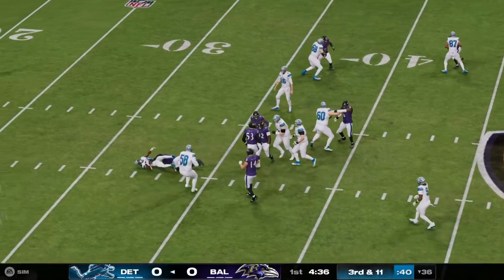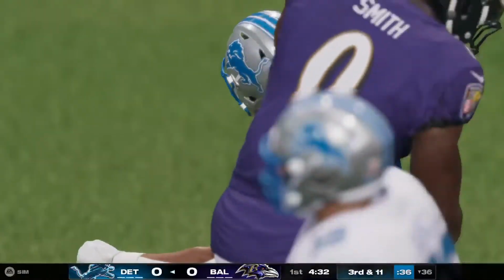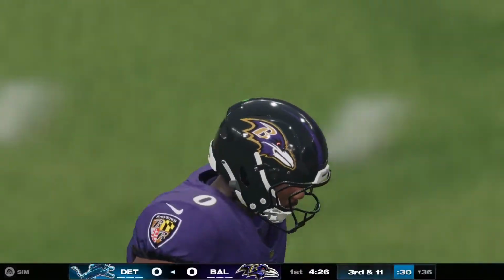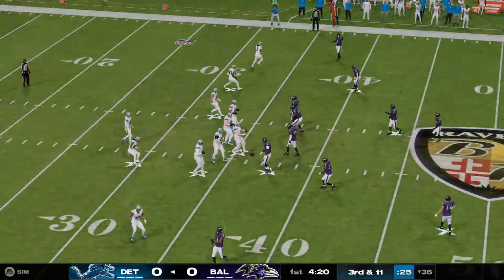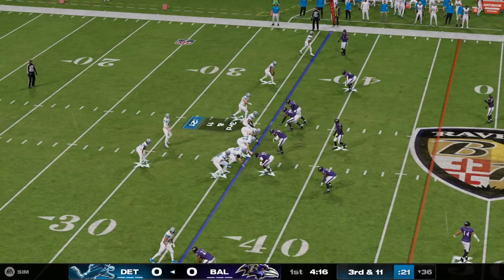Gibbs straight ahead, and he is going to be stopped cold behind the line of scrimmage. They wind up losing a couple there, so they go behind the original line of scrimmage, and now 3rd and 11 coming up. Sometimes you just sit back and marvel at what he can do defensively. Speed, strength, quickness, he's the whole package, and that package just wrapped up the runner for a loss.